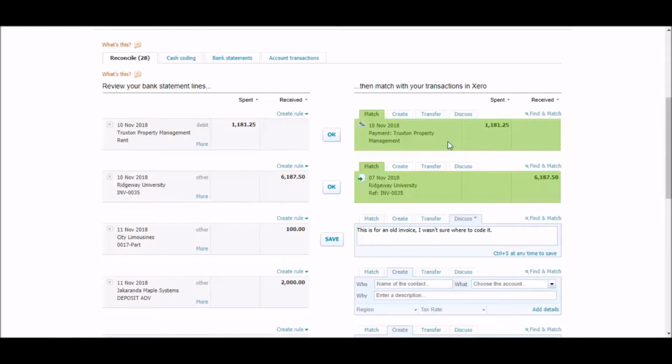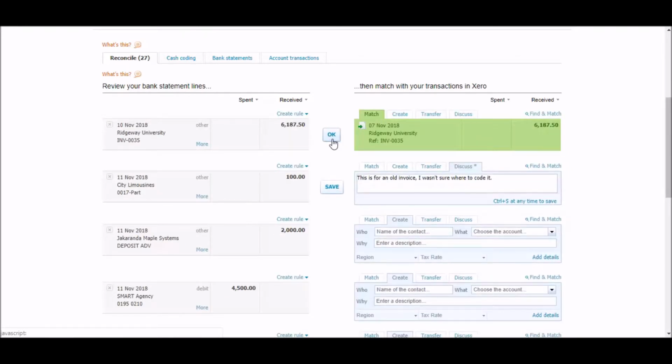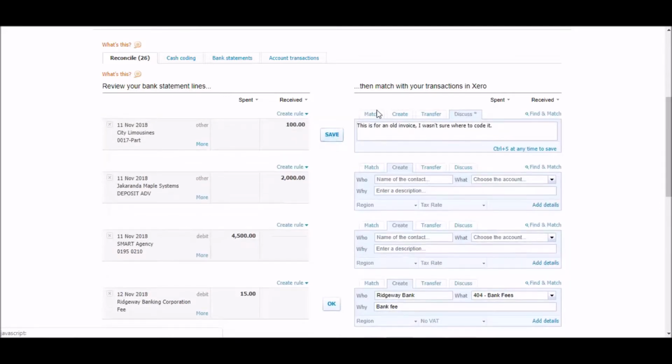Now both Xero and QuickBooks use artificial intelligence, AI, and what it'll do is try and match that up for you. So say for example you've entered a purchase invoice of £1,181.25. It sees 1181.25 going out of the bank and it's saying, is this amount paying this invoice? If it is, you simply click OK and that's it dealt with. Same works for sales invoices. If you're not sure about what payment relates to or a receipt relates to, you can put a note for your bookkeeper or accountant so that they can deal with it.